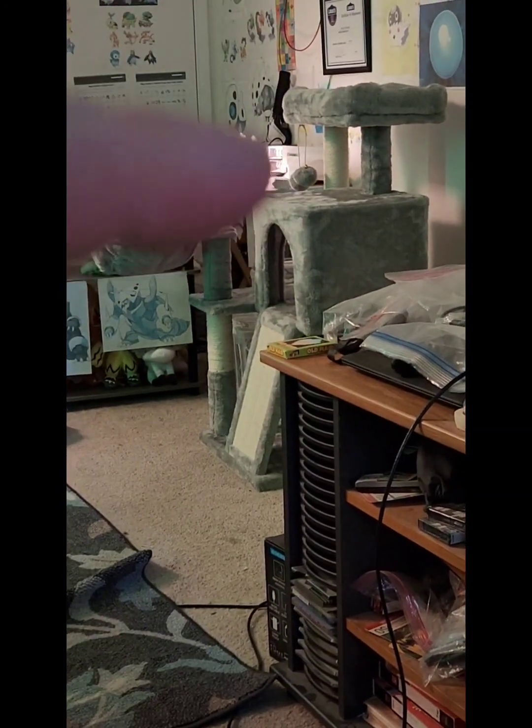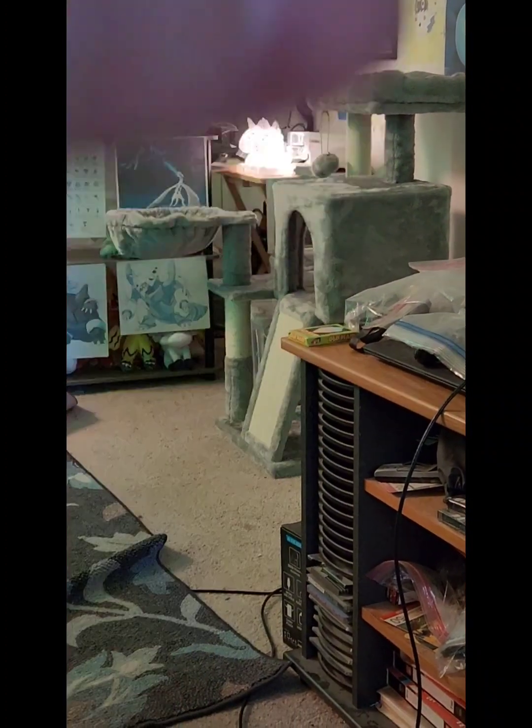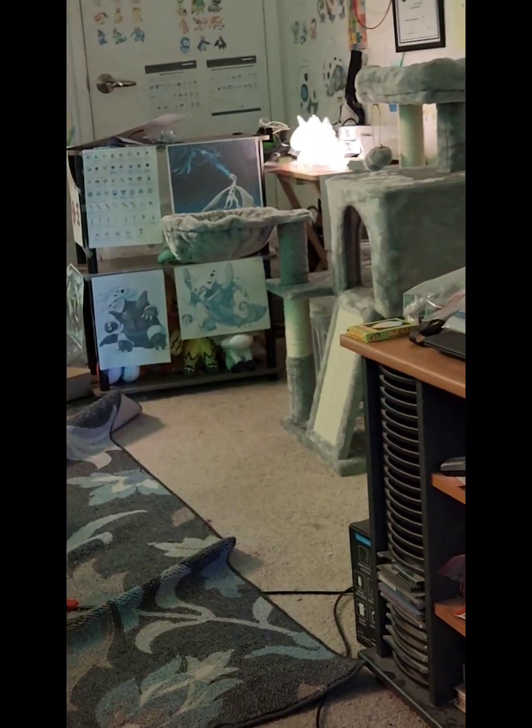It took me less than 10 minutes or so to assemble the shelf. Those shelves for that little bookcase were easy. The cat tree took me a good hour and a half to do, because there were a lot of little parts and it wasn't easy, but I did it.